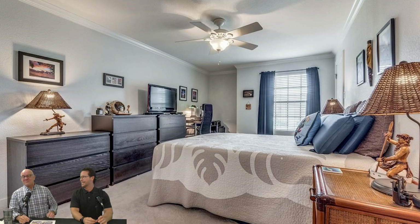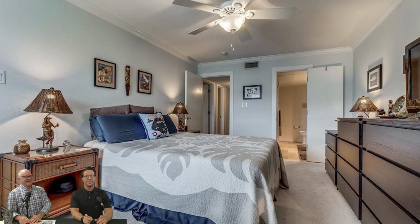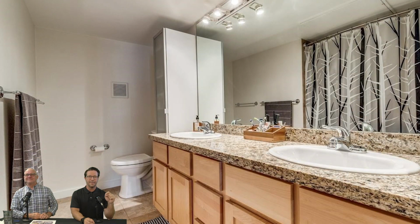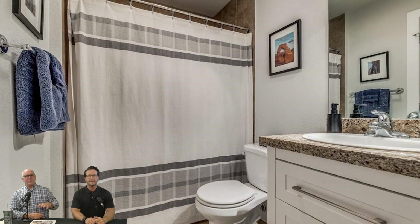Master bedroom at the end of the hall. There we go, master bedroom. I want to point out this has great window space. A lot of times condos get a little more cave-like, and this doesn't. This also has the master bathroom ensuite, and we're going to see that the secondary bedroom bathroom is also ensuite. I like this floor plan because it's got double sinks in there.